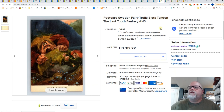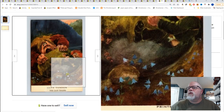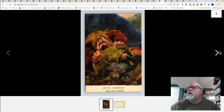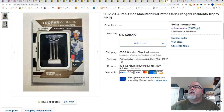This is Sweden, Fairy Trolls, Sista Tanden, The Last Tooth. It's a fantasy. Nope, sorry about that. Troll pulling out a tooth. That's pretty neat. I have a whole bunch of this series. $12.99. This one is going to China.